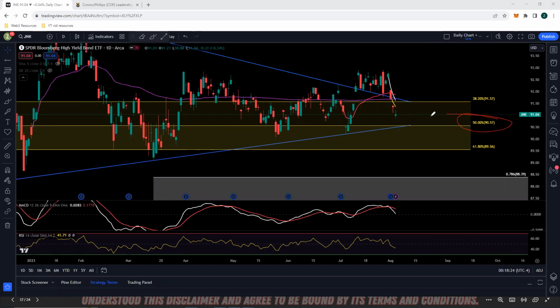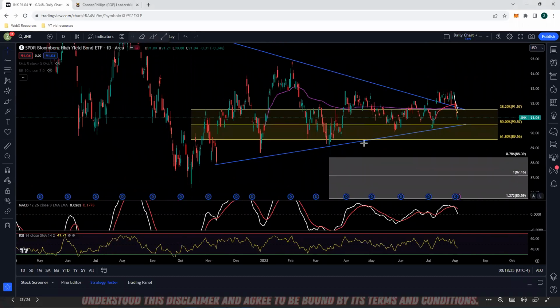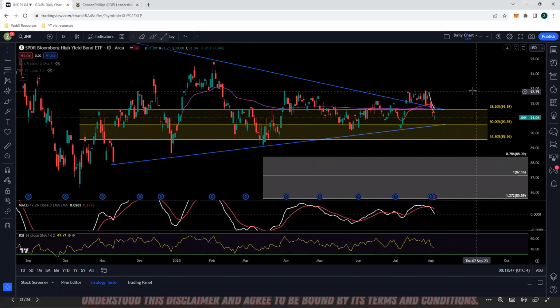Support here is going to be 90.57. Now, if we come here to that support level and break through there, right, our next level is going to be 89.56. But when we zoom out and we take a look at our trend line that we have here, we've tested it multiple times already. And if we break through there and break 89.56, 88.39, 87.16, and 85.59, those are going to be some of the key levels that you want to pay attention to on the JNK.